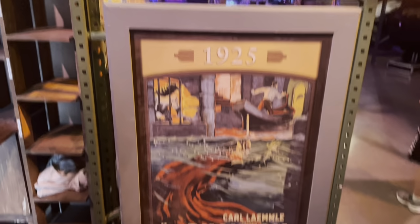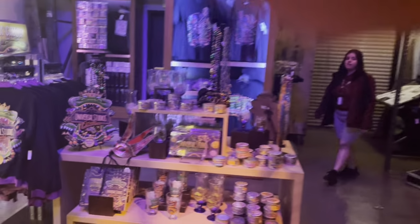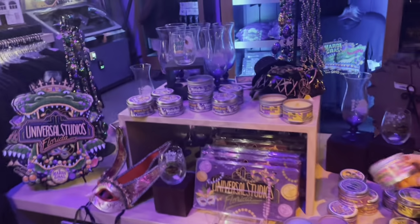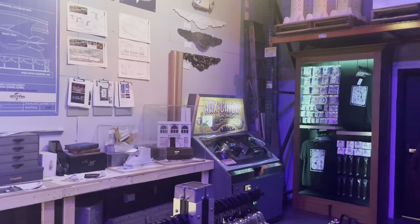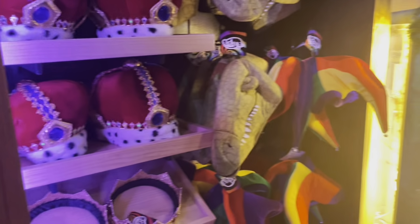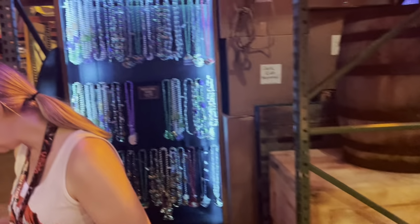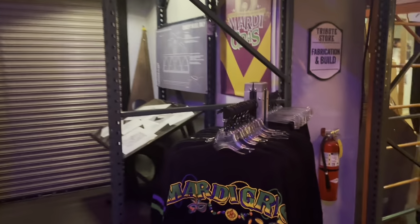Look at this, the Phantom of the Opera. Promotional poster for it, dated back in 1925. Some concept art. You got a King Gator head there. Lots of different Mardi Gras merchandise. You can make your own wax gator figurine. It makes it right in front of you. Various headgear. And on display, you've got different masks and headgear. Of course, beads.